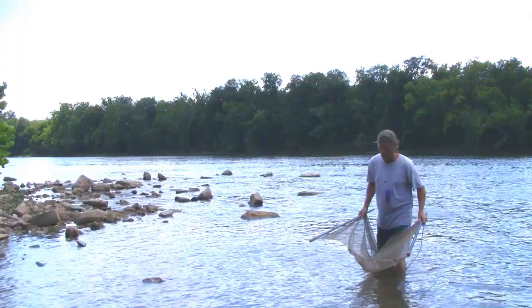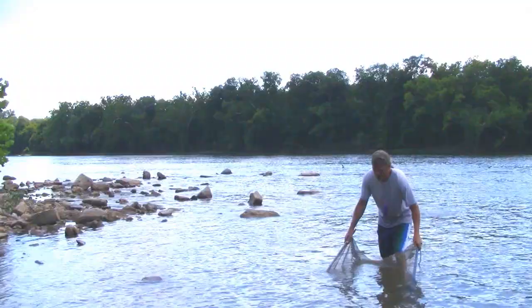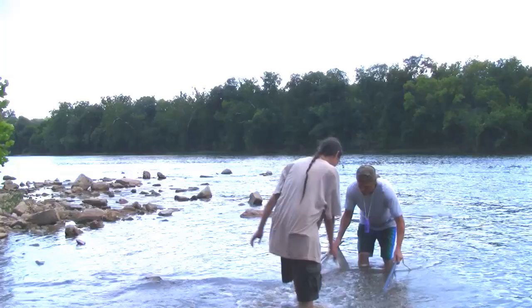Hey Dana, there's a bunch of minnows in here. Look, hang on, stop right there. They're right here in front of me. Just what I want you to do, I'm going to put the net down. And I want you to charge me, okay? Okay. Come on, just run up. They're right in front of me, right here. Come on, move faster. Okay, pull the net up.